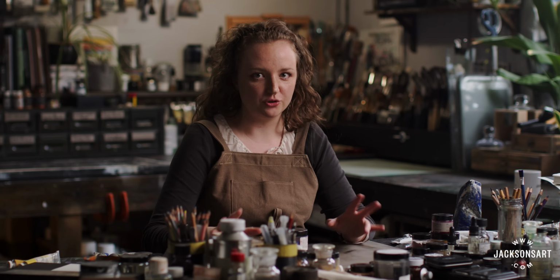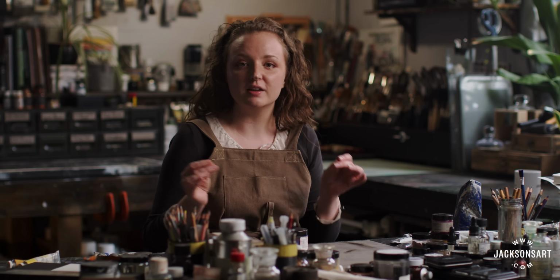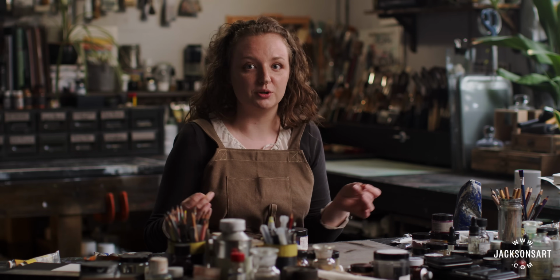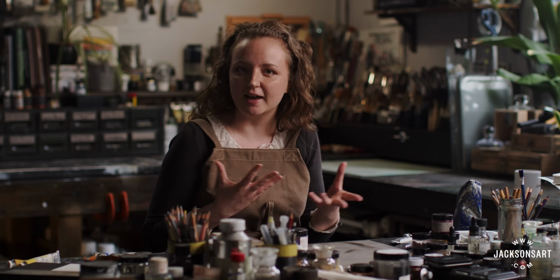Pigments are produced as dry powders, and they can be combined with various binders like linseed oil, gum arabic or acrylic polymer to make artist paint. And at its most basic level, this is what paint is. It's simply pigment and a binder, although some paint may also contain other additives that improve its handling qualities.